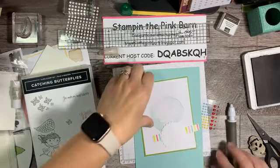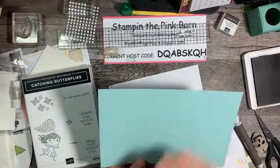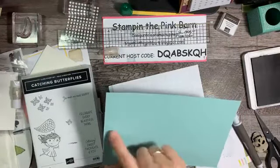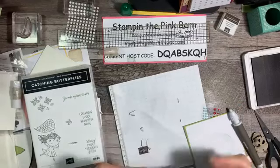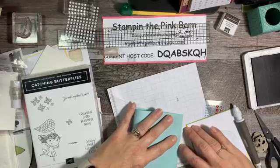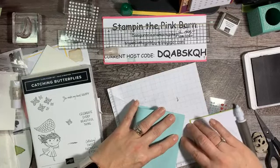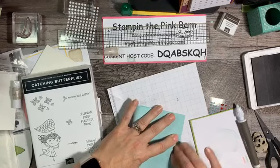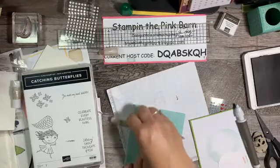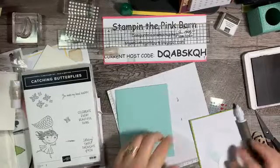Okay, so I have taken a piece of Pool Party. Again, it's a half of the full sheet. So this is 8.5 by 5 1/4, or 5.5. Now I'm going to fold it in half again, and this will now be 5.5 by 4 1/4. Okay, there's our card base.